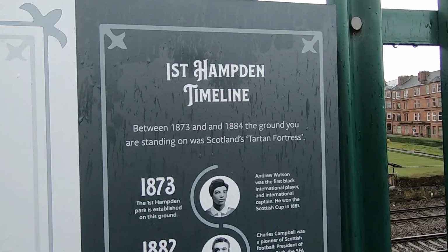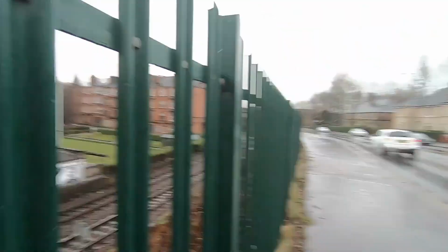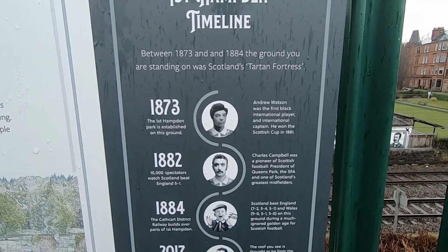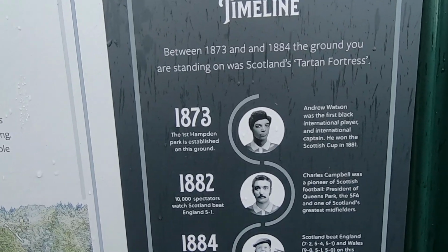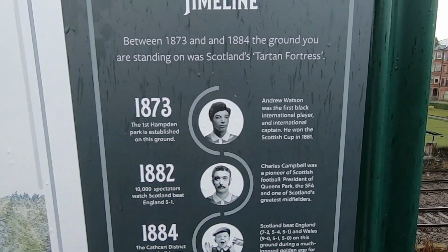And look at this, it's the first Hampden timeline, between 1873 and 1884. Remember where I was just then, Hampden Park? I've got my hood up now, it's raining. That's where they went in 1884 to 1903, so this is prior to that, the first Hampden. Between 1873 and 1884, the ground you are standing on was Scotland's Tartan Fortress. There you go, look, the first Hampden Park was established on this ground.